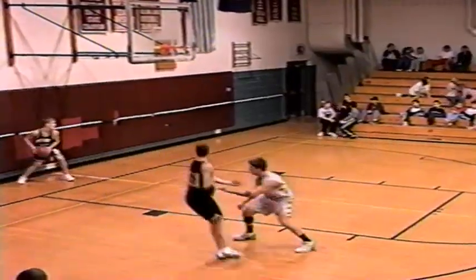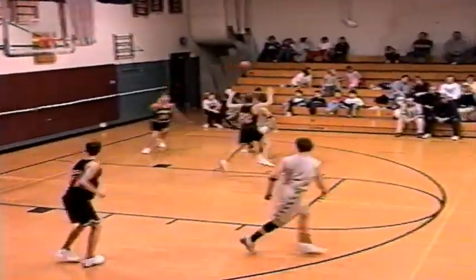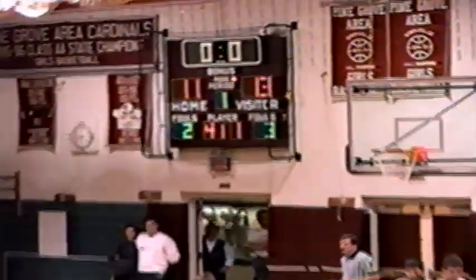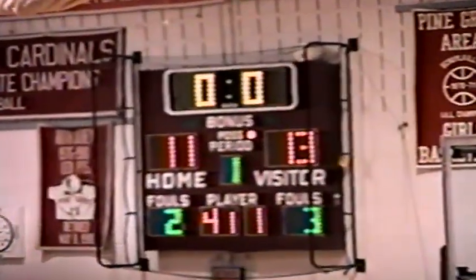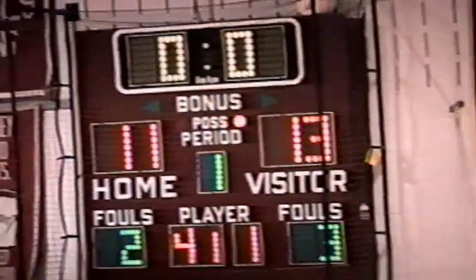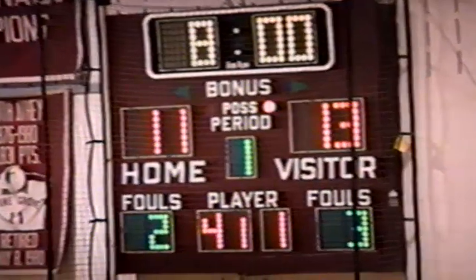13-11. 9.2 seconds. Here's Miller looping it ahead now for a pass into the corner. Somebody has to put one up here. This is good if it goes. Didn't go. So the Trojans lead by 2 at the end of 1. It is UDA 13 and the Cardinals 11.